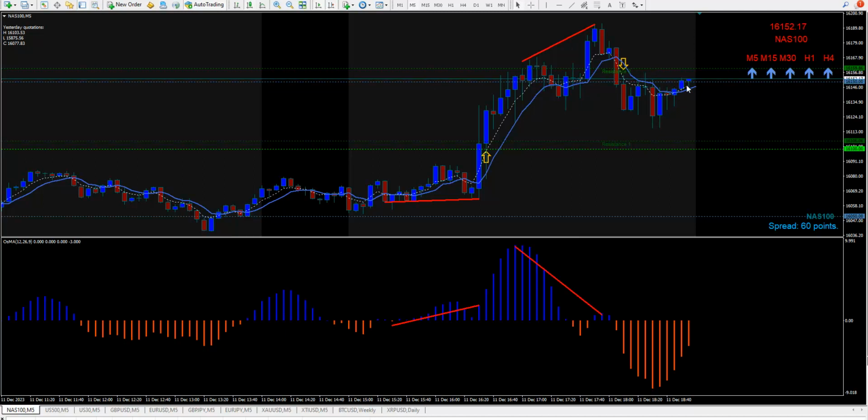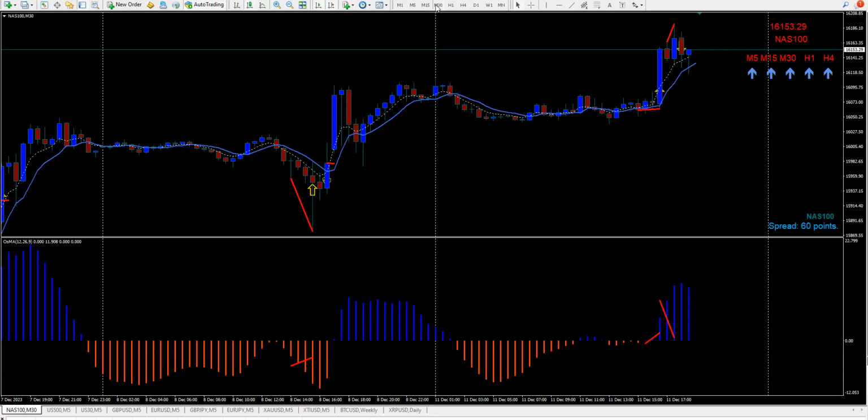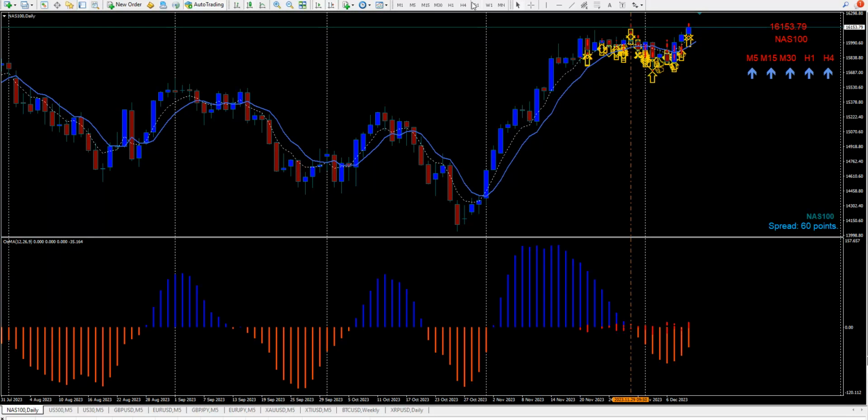And now it's crossed back up, the 5 above the 7. It's probably going to go to a higher high now on the day. Just wondering, I didn't mark it again. Oh, it made the new high. Look at that, eh? Wow. We've gone to new highs now. I think we have. Hold on.